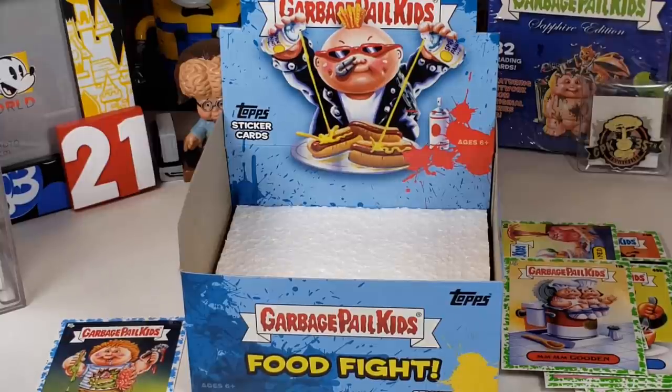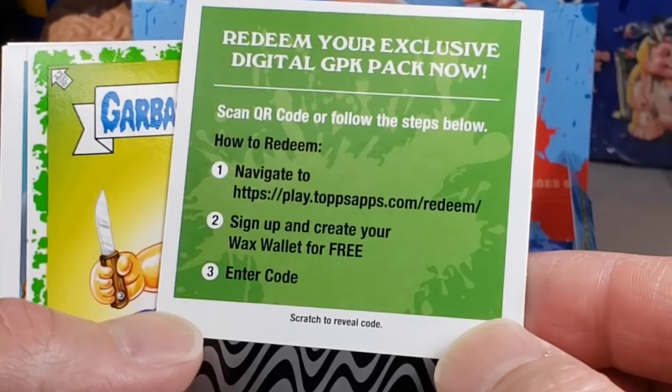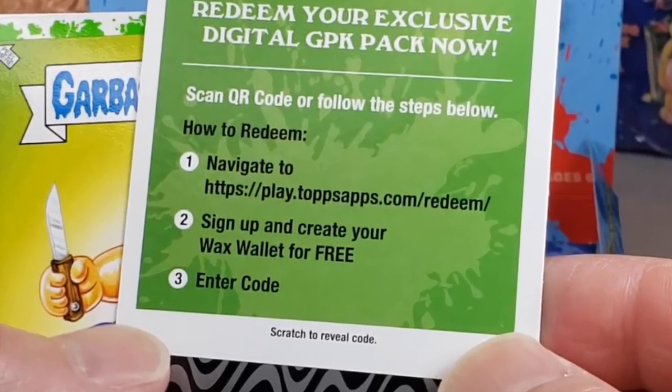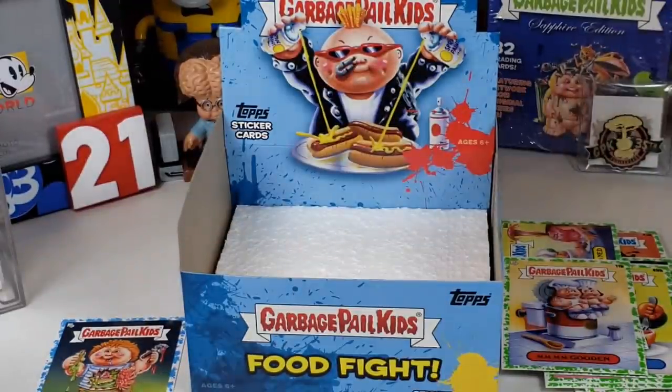Thank you for tuning in. Guys, I got more boxes to open. Hopefully we pull a sketch or a plate or something cool in the next boxes. Did get one blue. Got this Adam Appetite card. This is like a promo redemption card. So that's kind of interesting. I'm going to have to check that out. I'm not sure exactly what is going on there.